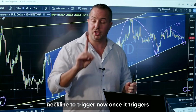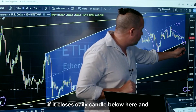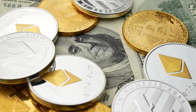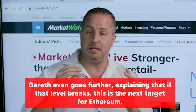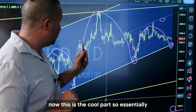Now, once it triggers, this is why head and shoulders are actually really cool, right? Yes, they have a slightly higher failure rate. By the way, how does a head and shoulders fail? If it closes daily candle below here and then closes back above, failed. That's what we're talking about. Ethereum is forming a head and shoulders pattern, and Gareth even goes further, explaining that if that level breaks, this is the next target for Ethereum. So pay attention. This is the cool part.